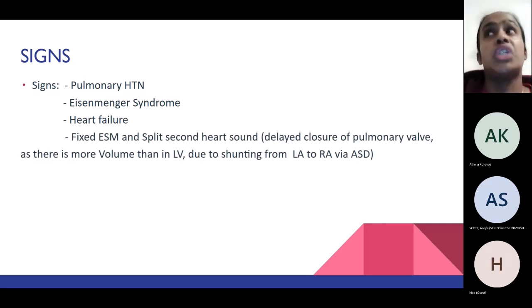What kind of murmur would you hear? You would hear a fixed ejection systolic murmur and a split second heart sound. So what does that mean? Our normal heart sound is lub-dub. Lub is the closure of the tricuspid and the mitral valve, whereas the dub, the second heart sound, is usually due to closure of the pulmonary and aortic valve, and that usually happens simultaneously.